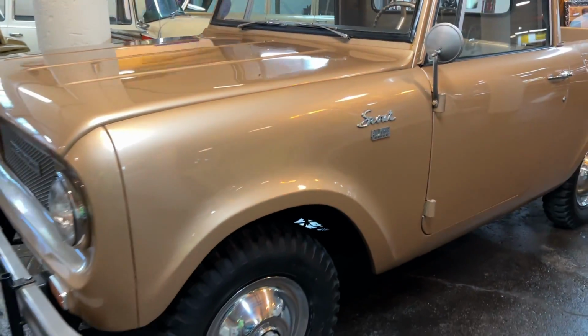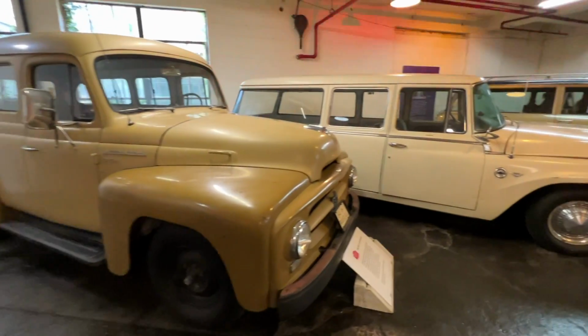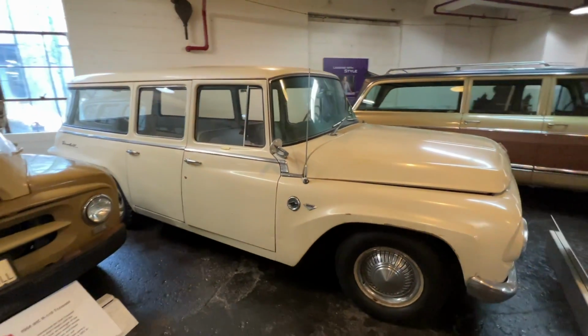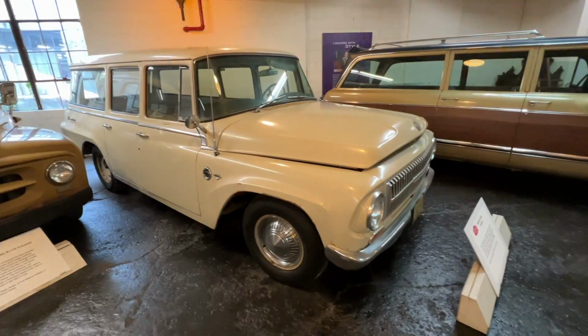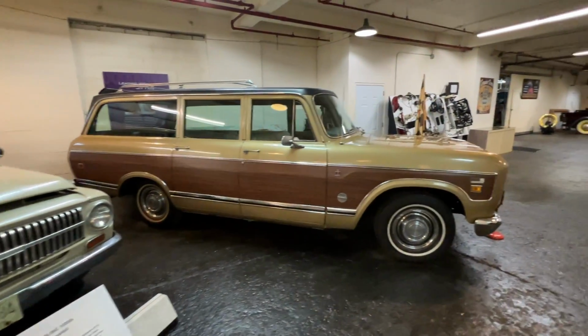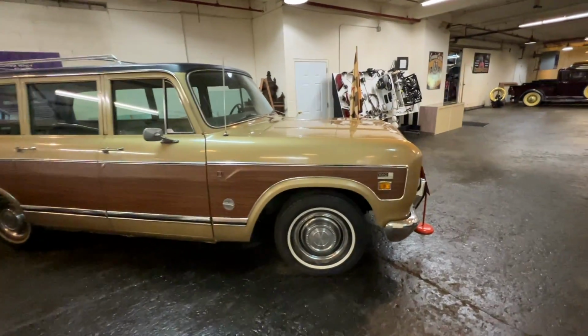And this back row of International Travelalls is really neat. This is basically their version of the Suburban. And you can see this one's really cool. This mid-60s design had some cool lines to it. And the one next to it is kind of the last generation of that make and model, and it's got wood paneling on the side of it.